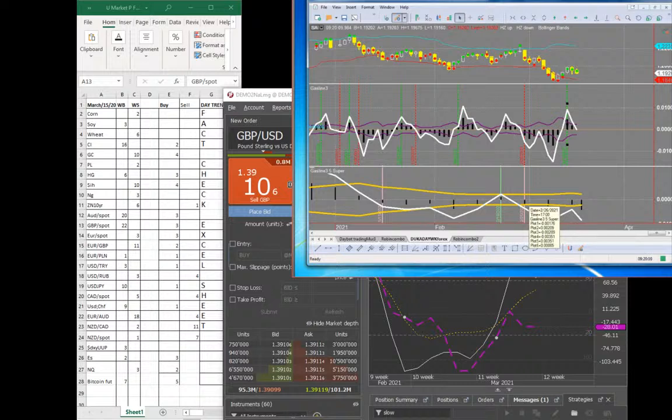Now you can see here we've been in a weekly sell. Now we went into a weekly buy one week here. You can see we went into the weekly buy here, and then there's a missing red line. Let's put a red line in there. Then we went into the sell. Is it right there? Is that the sell? Let's see. Nope, not there. Is it there? No, not there. Right there. There's your sell.